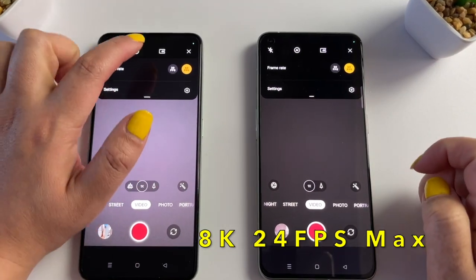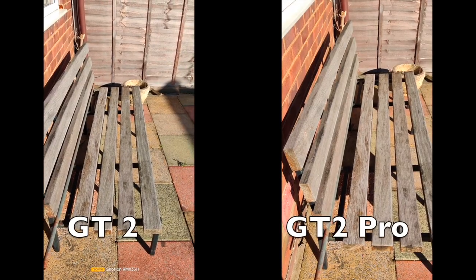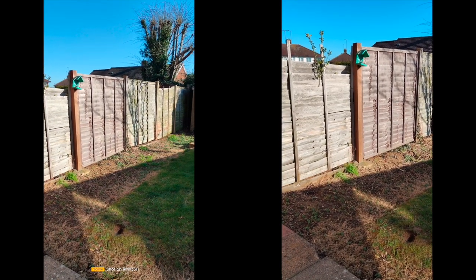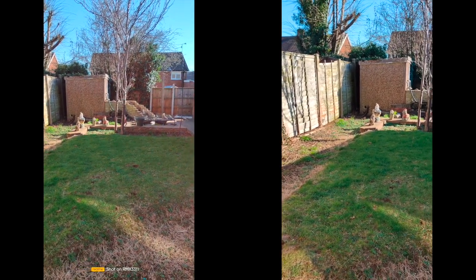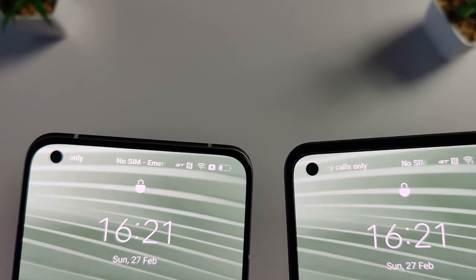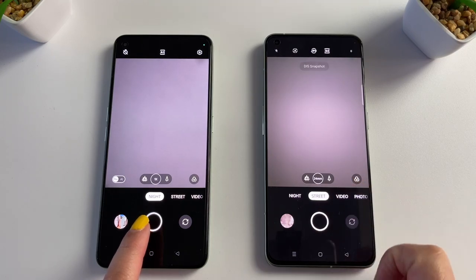As for video, it records in 8K 24 frames per second max, although I do prefer recording in 4K 60 frames per second. We have a selfie punch hole camera here on the top left, which takes pictures in 16 megapixels and records video in 1080p resolution max.